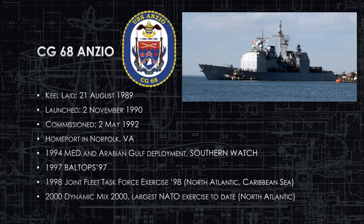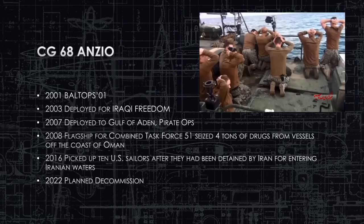In 2000, she did Dynamic Mix 2000, largest NATO exercise to date in the North Atlantic. Huge exercise. And a lot of this has to do with the millennia. And it's not just the United States. Countries around the world were like, man, it's a new century. It's the year 2000. Let's do things bigger and better and, you know, build an LCS program. And, you know, China's like doubling their Navy in 3 years for 18 years consecutive, you know, and so everyone's doing everything bigger in the 2000s, including us. Our NATO exercises now are getting incredibly large on the Atlantic side.